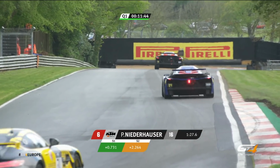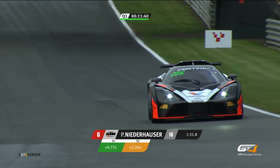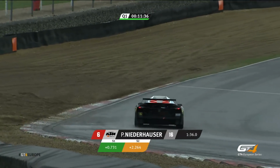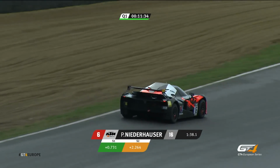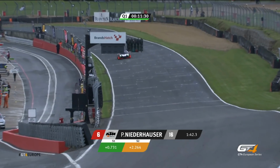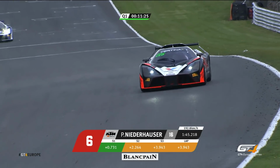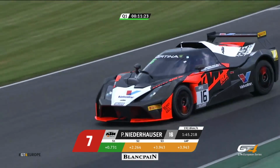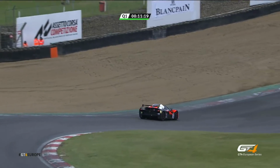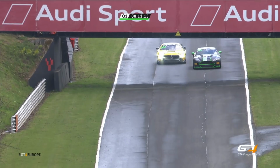But Patrick Niederhauser in his KTM is pressing on, and there, number 16, Niederhauser heading up towards the timing line now. The KTM quivering its way down towards Paddock as he braked hard, but it's Benjamin Lessène still the fastest, 1:41.275 now on his next lap from Freiburg House.